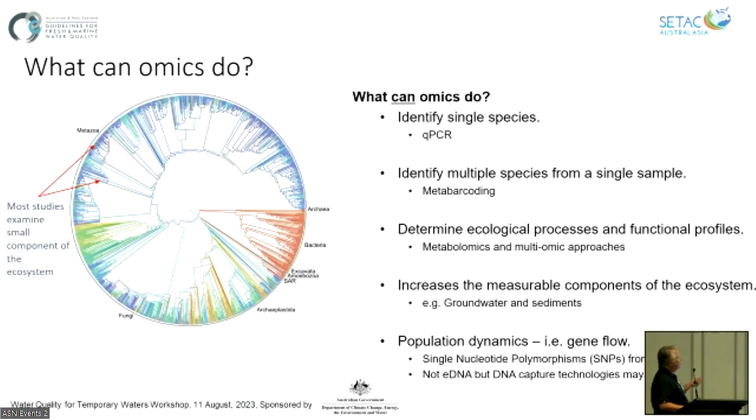And this is a good example. This is where we measure most things, and this is the actual whole ecosystem. So we're really looking at a very small part when we do it the way we're doing it now.